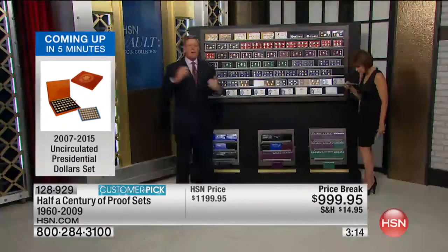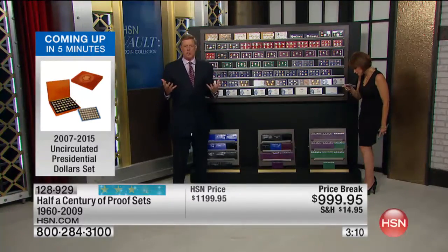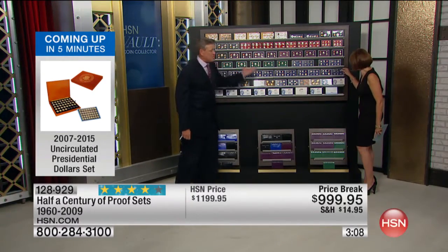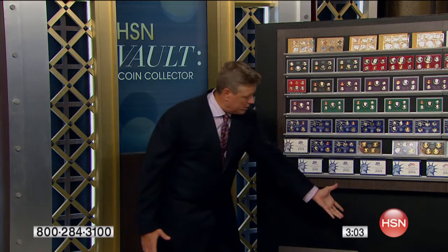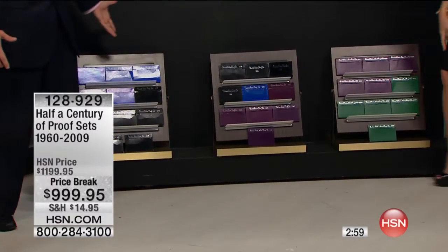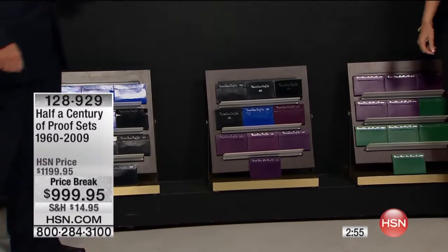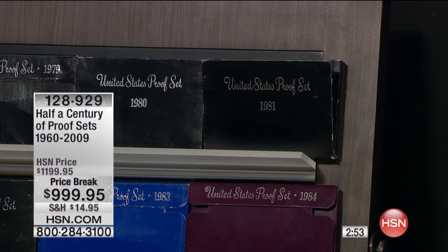I get all that. But now, when we come down to it, the quantities are exceptionally limited, because I have to get 50 sets, each and every one of them individually hand-selected. I include all of the original government boxes and packaging, which is all the stuff that's down here as well. So all of that is included. That is of critical importance when you're collecting these coins. That's of critical importance when you understand the value.